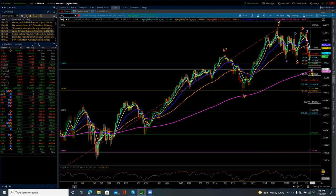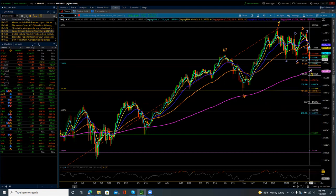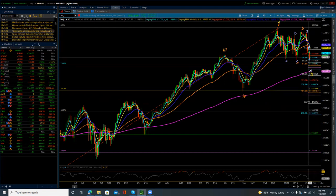You're going to want to be shorter, because I would expect, even from this level, that we start to get acceleration again. And that's because the pressure to go below 15,000 is going to be great. There's going to be a lot of pressure on the whole market, all of them, all the indices. There's going to be something that's just going like, nope, get us out.